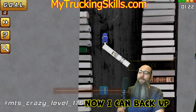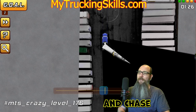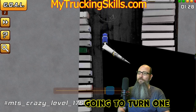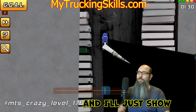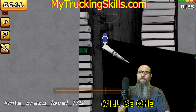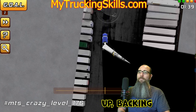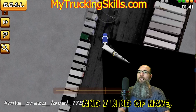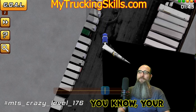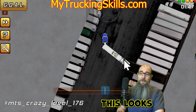It's looking good. Now I can back up for a while here without actually getting into trouble. So I'm going to go ahead and chase a little bit. So I'm basically going to turn one rotation to the right. I know this shows only half a rotation, but in the game there's only one rotation, but roughly around here will be one in real life. So I'm going to start backing up. You kind of can't really see what's going on, so let's take a look. This looks really good.